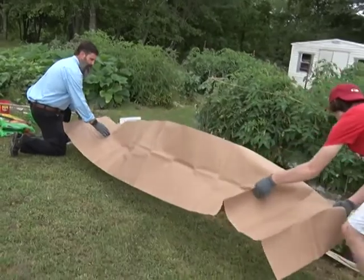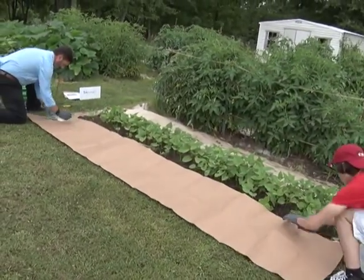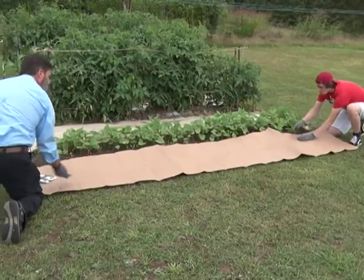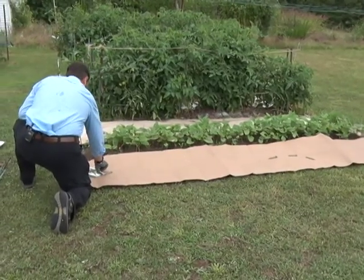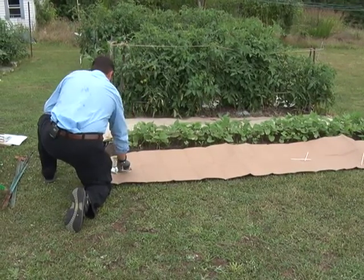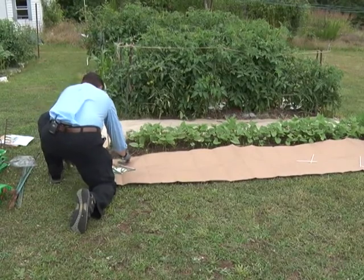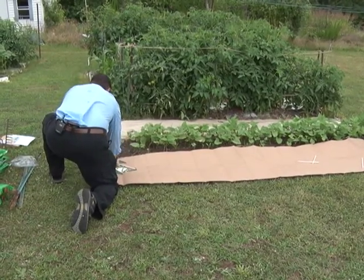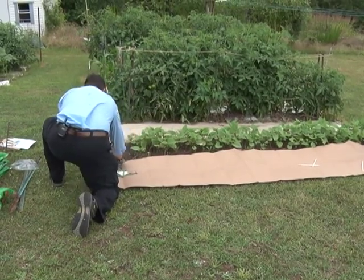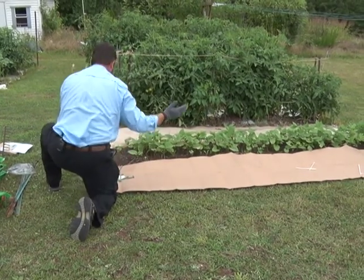So you want about 3 inches of overlap on this. And what we'll do here is just toss a few stakes, or if you're doing it by yourself, you just work your way right down the paper. So you hammer the green stake in, slide the white spread stick down, and just tap it in just like that.